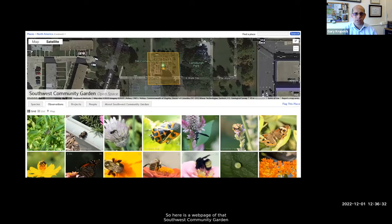So here is a webpage of that Southwest Community Garden that I showed earlier. When you upload your photos to iNaturalist, you can also see what others have uploaded and see which pollinators have been digitally captured within that garden. So it's a fantastic record of what's been visiting that garden and what plants are actually in the garden as well. So in essence, you're creating a photo journal of some of the wildlife visiting and living in the garden.